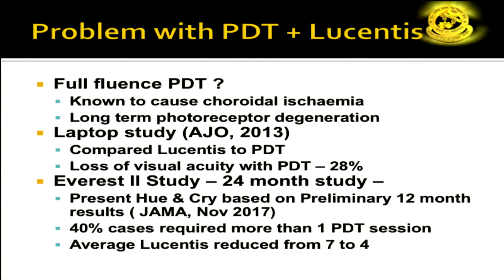So I would first say points against my other two opponents. What is the problem with combining PDT and Lucentis? We are doing full fluence PDT. We know that it causes choroidal ischemia and photoreceptor degeneration in the long term. It started with the LAPTOP study, which compared Lucentis to PDT in 2013, and they showed loss of visual acuity with PDT. Then we come to the EVEREST study, which is the cause of all this hue and cry that you combine the two treatments. We just have 1-year results right now, and in that also 40% of the cases have required more than one PDT session and they are not off Lucentis. Yes, the number is a little less, but still it is there.